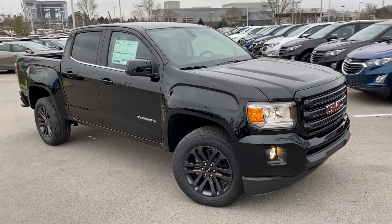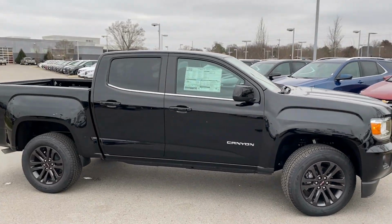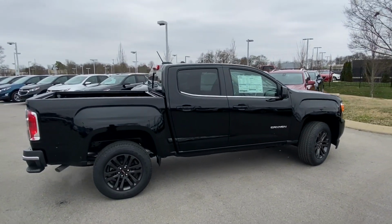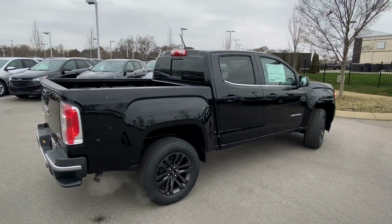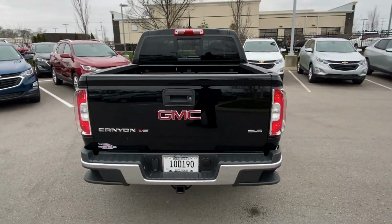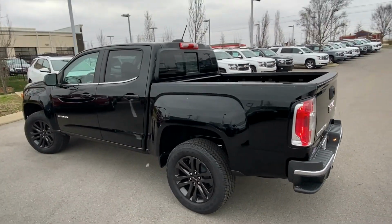Here's a 2020 GMC Canyon SLE. This one's a two-wheel drive crew cab. Comes in onyx black on jet black cloth interior. It's equipped with a V6, 3.6 liter, mated to the 8-speed automatic transmission.